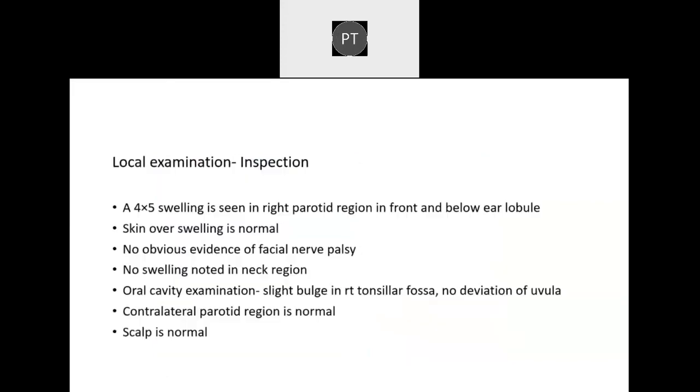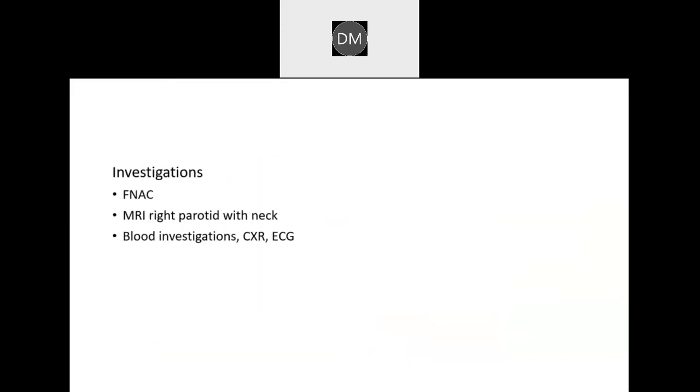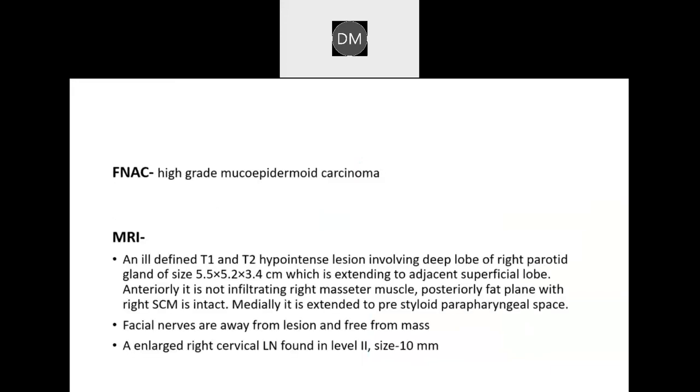Now I'll go for MRI of the right parotid with neck, along with FNAC of the right parotid gland, along with some blood investigations, X-ray and ECG. The FNAC came as a high-grade mucoepidermoid carcinoma, and this is the MRI picture.